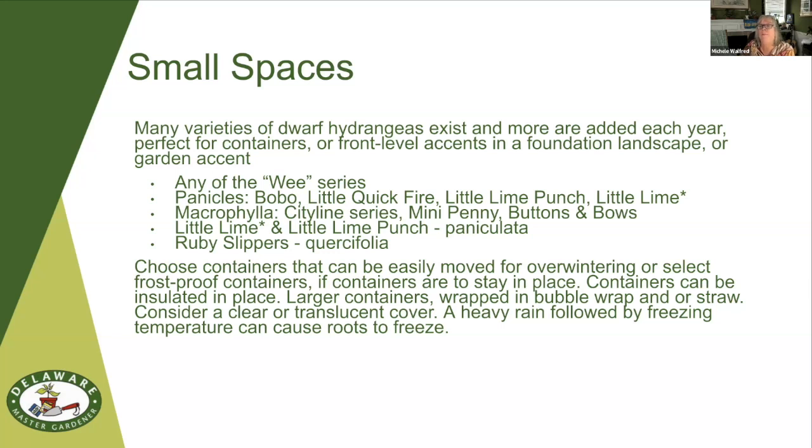Mini Penny, Buttons and Bows. In the oak leaf category, there is Ruby Slippers. There's also one called Munchkin. And those don't get large like the Snow Queens do. You want to pick containers that are going to be easily moved so that you can move them to a safe place where they won't freeze.